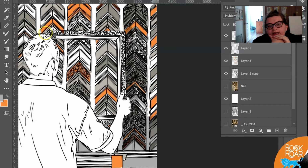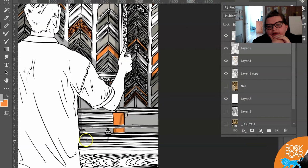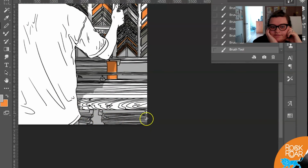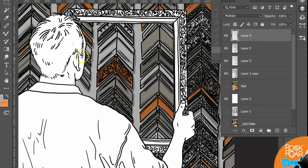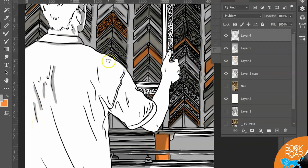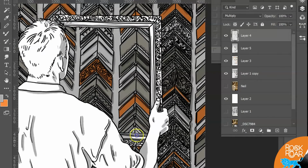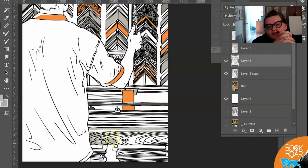All right, so then you have to start adding some shadows to Neil. And I'm making the background, I'm putting like a gray overlay over the background so that Neil stands out a little bit more. And then adding a little bit of orange to him. I didn't want his entire shirt to be orange because that would seem like overkill, so.